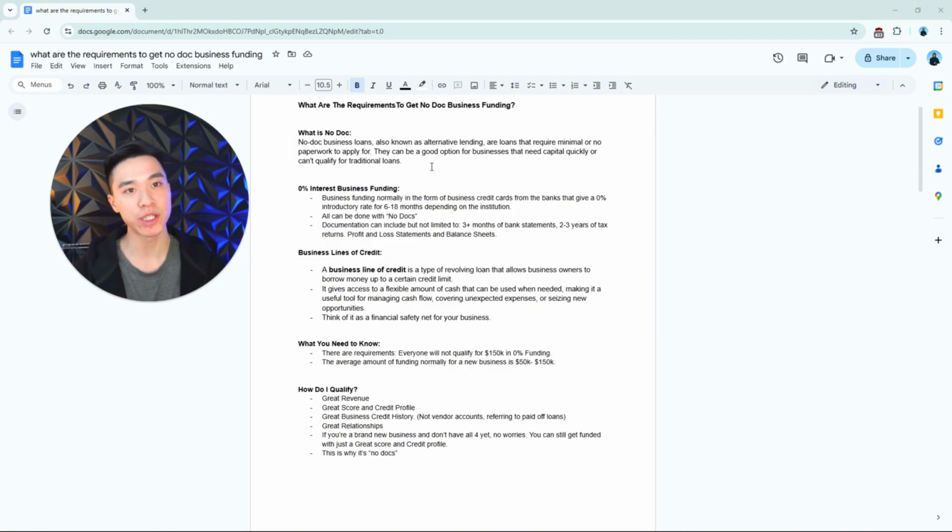And you have two options here. It's going to be 0% interest business funding, or you could do business lines of credit. So what is 0% interest business funding? This is business funding, normally in the form of business credit cards from the banks that give a 0% introductory period for 6 to 18 months, depending on your institution.